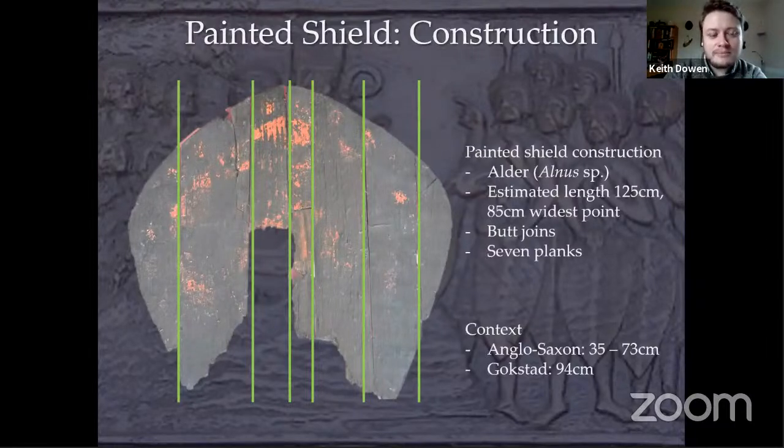Now, there has been some discussion about whether, and in fact, it might be visible on the slide now, whether some of those scores in the surface of the shield and the cut on the right upper part of the shield actually reflects weapon damage. I think it's unlikely. We know that when this shield was recovered, it was accidentally damaged by some of the spades. So it's very difficult to know whether any of those score marks come from damage.